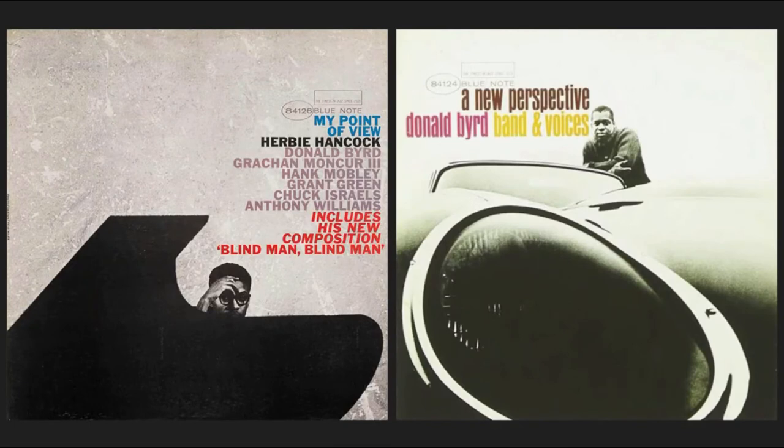And also sometimes they'd be hidden behind other objects. So you've got Herbie Hancock peeking out from behind his piano. Donald Byrd's looking over the hood of a big sports car. Sports car's nice because that also makes a really kind of geometric shape in the foreground.